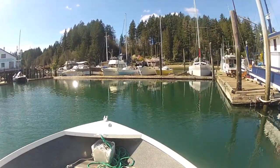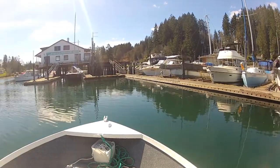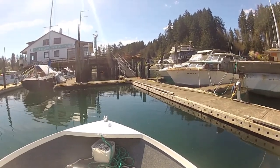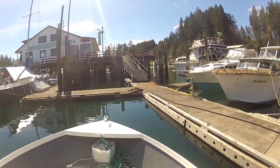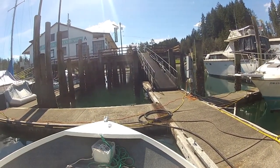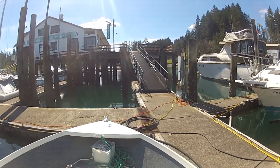Well, here we go. Cruising in, approach looks good, angle's a little bit steep. Put her in neutral, let her coast. And I got her back just about right. Reverse and suck the stern over. Bump, absolutely perfect. Still got the old touch.